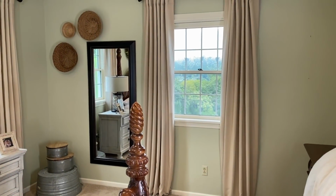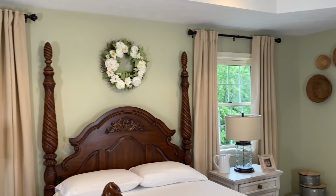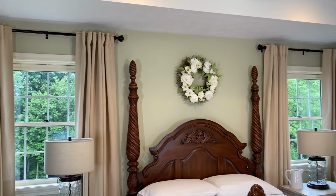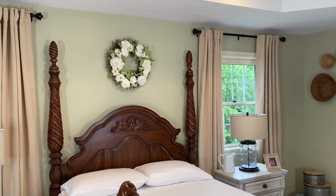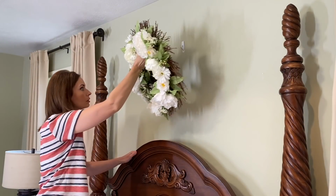Okay, so now that the curtains are all hung, I'm really happy with that subtle change, changing out the curtain rings to hanging them with the tabs on the back of the curtains. So now we can switch gears to a little bit of decorating, and I think we'll start here with the area right above the bed.